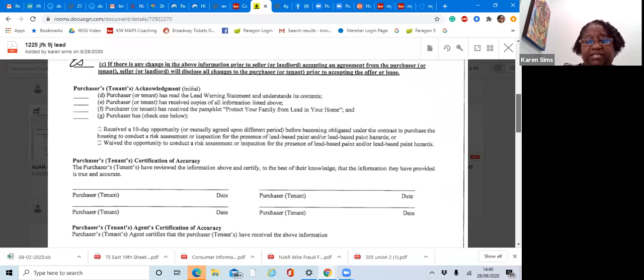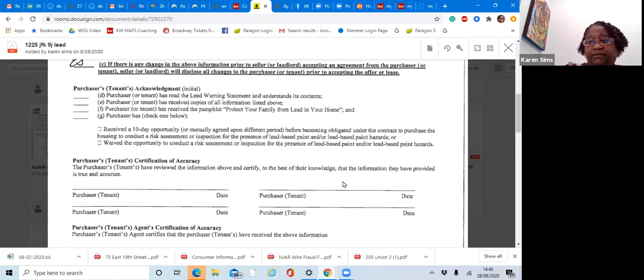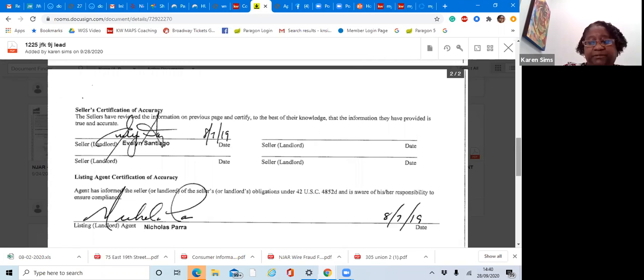Never waive anybody's inspections to anything, because it could come back and bite you and they'd say, my realtor said waive it. Always give them the opportunity to do any type of inspections, including lead. And then they would sign it, and you would sign it as well as the buyer agent, buyer tenant agent, and the purchaser.